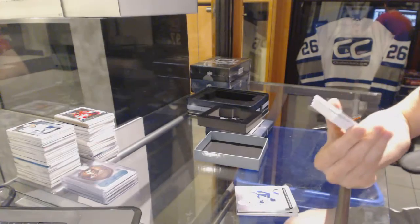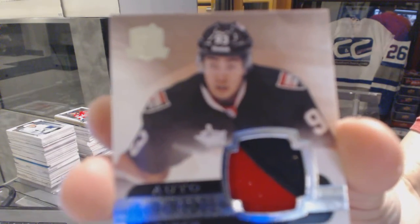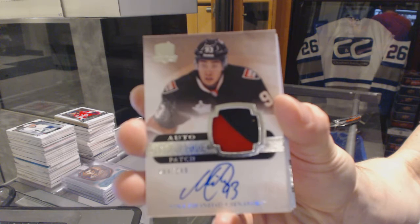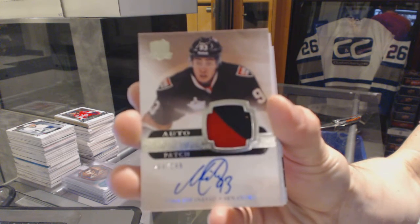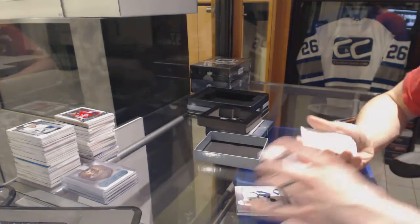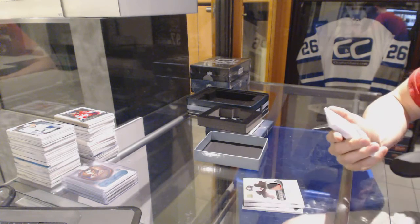Well, nice. We've got a two-color rookie patch auto number 249 for the Ottawa Senators, Mika Zibanejad. Rookie patch auto 249 for the Senators, Mika Zibanejad. And I swear to God, this product is 90% redemption sometimes.